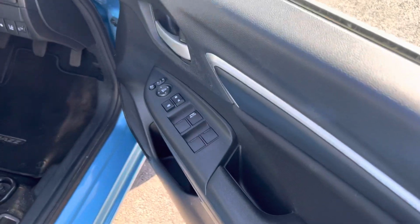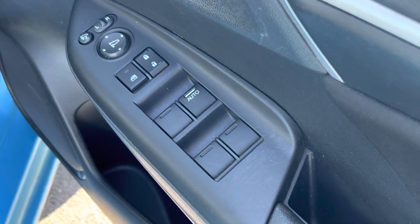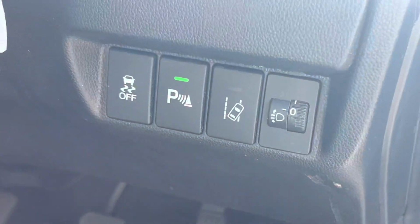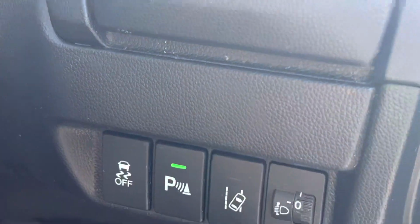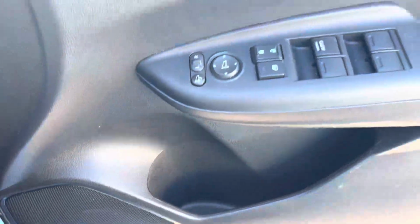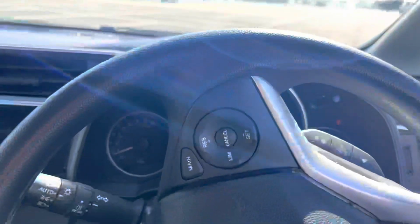Got the front driver's side automatic window, the rear electric. We do have folding mirrors on this car. There we go, nice. So you've got vehicle stability control, parking sensors, lane departure warning, and your headlight adjustability down there. Cup holders down there, more storage space down there, which is nice.